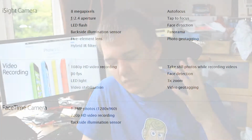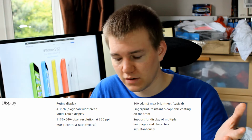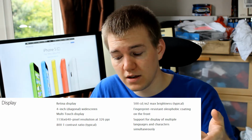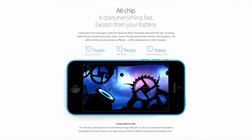There's the A6 chip, which we saw in the iPhone 5. 8 megapixel rear facing camera, 1.2 megapixel front facing camera, a 4-inch Retina display, so that's 1136 by 640 pixel resolution at 326 ppi, pixels per inch. It's got 10 hours of browsing, 10 hours of talk, 10 hours of video playback.